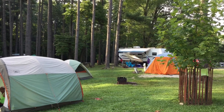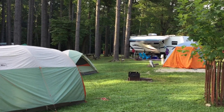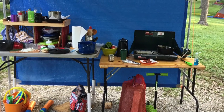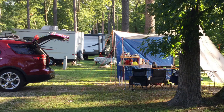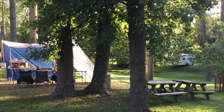Then we set up the old REI family dome for the two teenage boys and the REI Kingdom 4 for Ava and me. After setting the tents up and the sleeping areas, we set up our kitchen canopy and our kitchen area. We always leave our food in the back of the car to avoid animal scavenger problems, but in this campsite we were able to back the car right up to our kitchen area. And we moved our two picnic tables to an area that was shady during the afternoon.